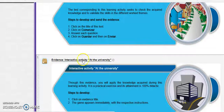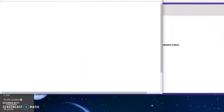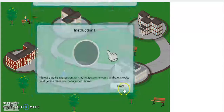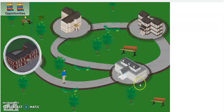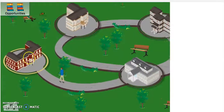So you have to click here in the title and you will have to wait until the new window opens, okay? This is a very easy activity. So when the new window is opened, you have to read the instructions, then click in next. What do you have to do here? Okay, this is very easy. You click here in start and you have 4 places, okay? The character is going to enter here in this part, the first one.